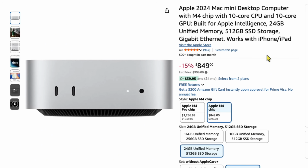What's the next one we got in here? Oh, this is the one I wanted to show you. So this one's $849. This is going to have basically 24 gigs of RAM and 512 gigabyte SSD. So this is the one you might want to go after. Usually this is around $1,000. It's $849, 15% off. So that's maybe the one you want to get.